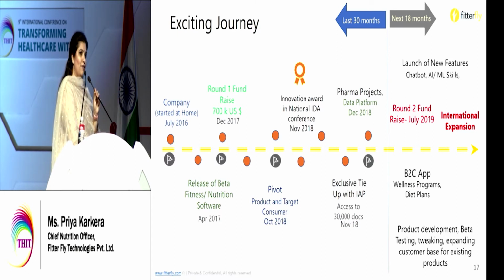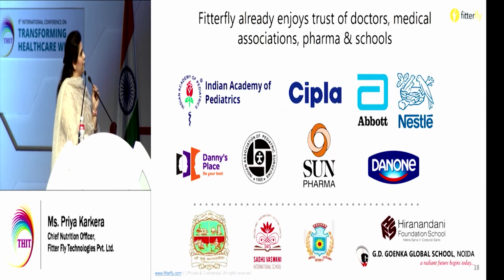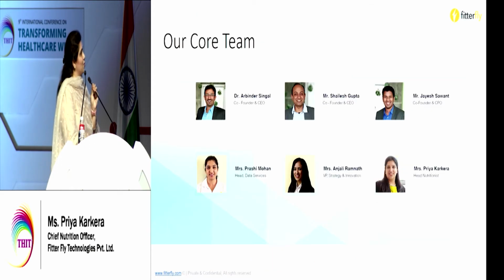We also have the Australian food database because we've deployed the same in Australia, and we have the Middle Eastern food database because we also have a subsidiary in Dubai. These are our partners, and most of the pharma people where we've played a very important role in helping them with their nutrition assessments. And we've worked with a lot of schools trying to analyze the nutrition status of children.